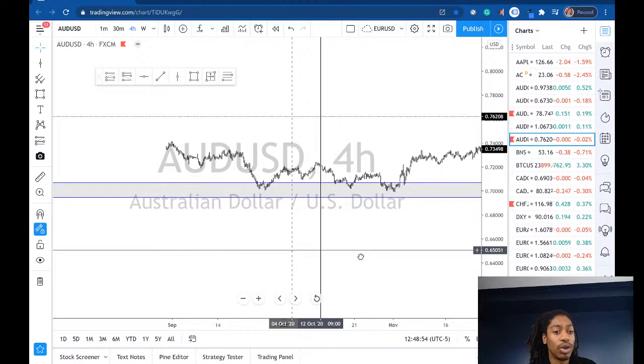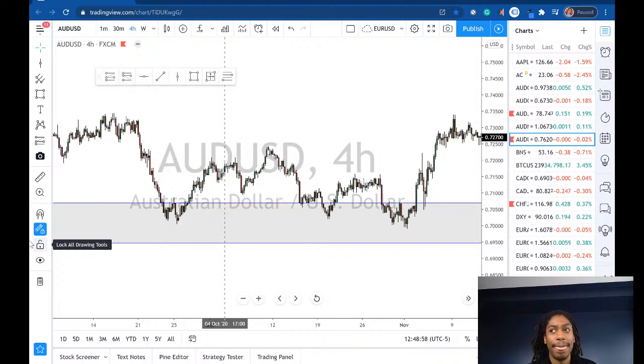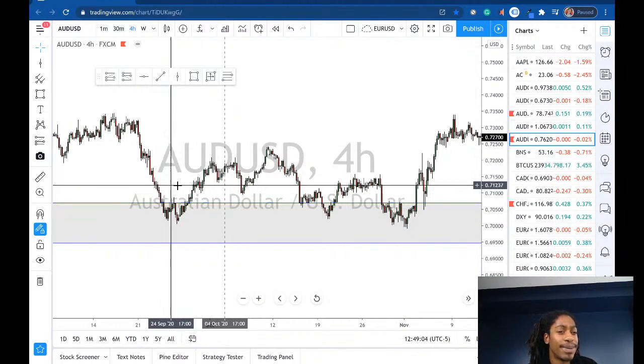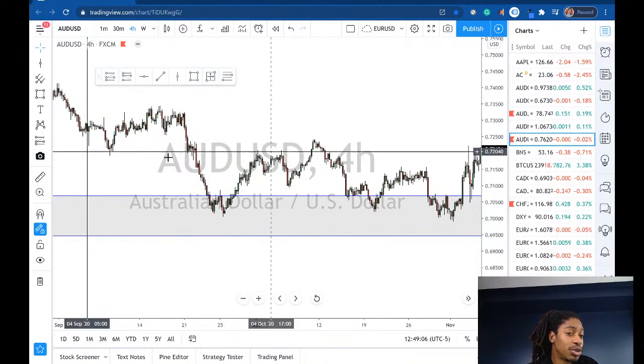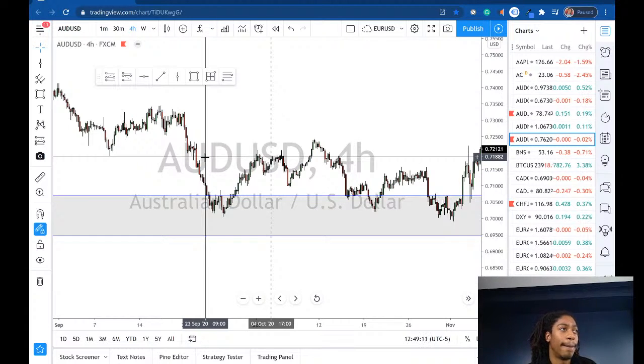I'm only looking to take trades bullish, like buying trades. The case never comes where I'm looking to do the opposite of that, unless you're trying to counter trend trade. But in these cases, that's not really what I focus on for trading like this. Okay.